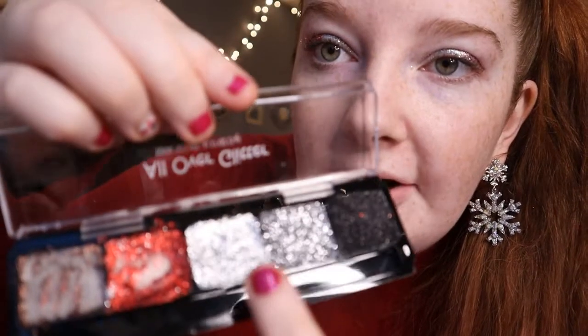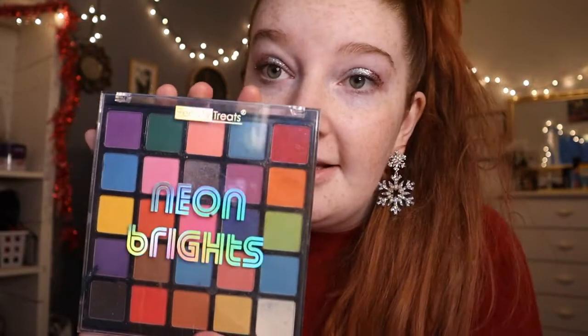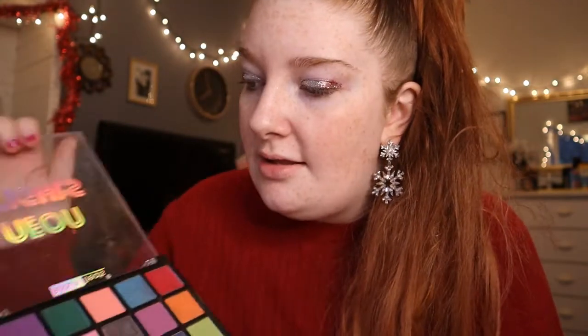Okay, so these are the eyes so far. So what I did was use the silver glitter right there, and then I used that. So I put the silver here, and then I put the red on there. Now I'm going to take my neon brights palette and use this green color in the crease.